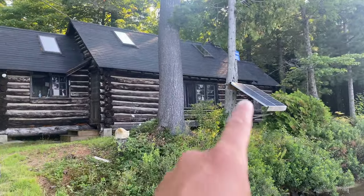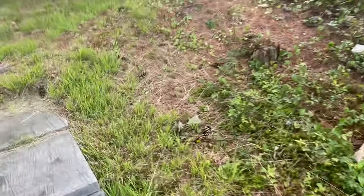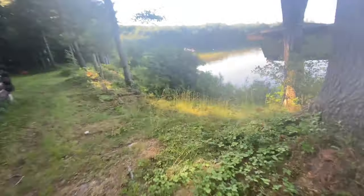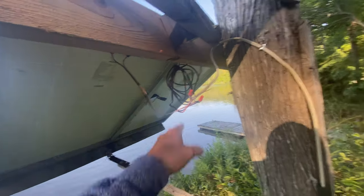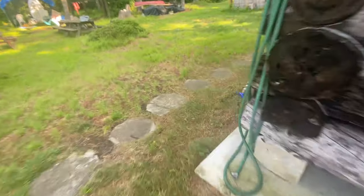Oh, battery setup. I gotta show you the battery setup. Okay. So solar panels are a recent addition. We haven't been here in a few years because of that C-word pandemic. So standard Canadian Tire solar panel. Cable buried underground. Comes in over there.